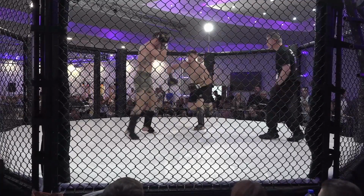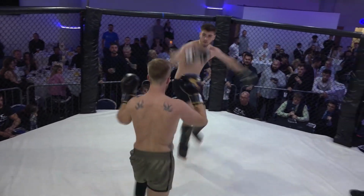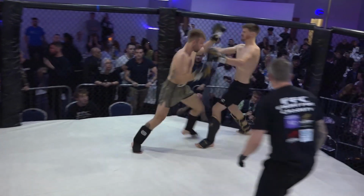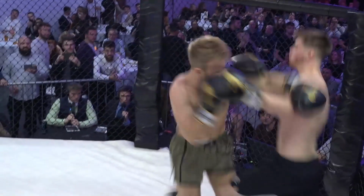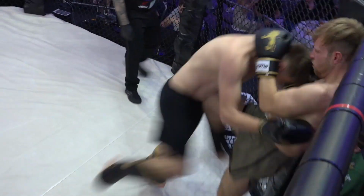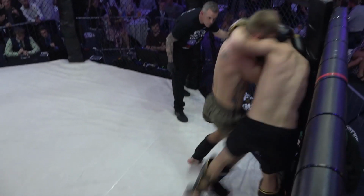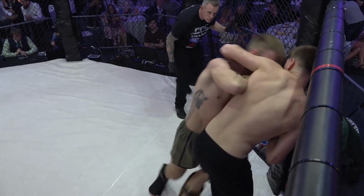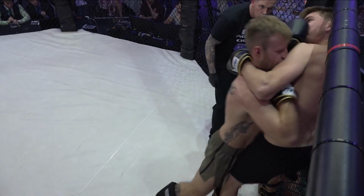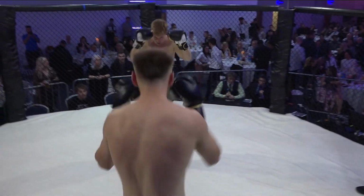Just as I thought, Sam Evans utilising that low kick. He needs to set it up, don't you think, Jack? He's just throwing it out there. It was nice to see him use the teep there. Be encouraging to see that more from him throughout this fight. Big exchanges there. We're now in the clinch, throwing some knees. Our referee Simon Roycroft breaks up the clinch and we're back in the centre of the cage.